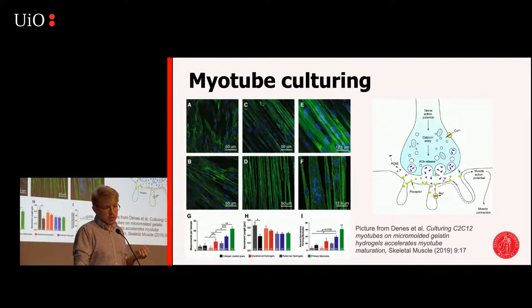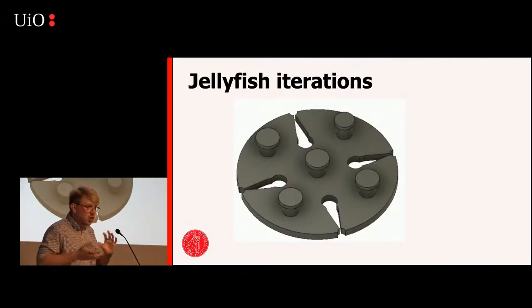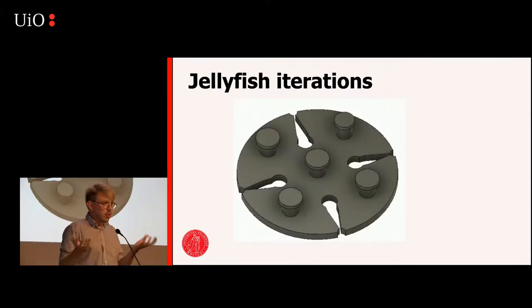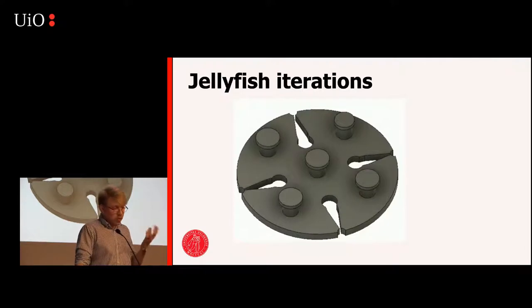Now, probably the most obvious way to take this project would be to iterate on our current bioactuator design. So this is the current design. It's a jellyfish looking thing where we can put the muscle cells around these poles, and then they can pull on all the arms and can hopefully swim eventually. So we can make different designs. We can make it swim better, because so far it hasn't swum yet. So we don't know how fast it would swim, how much force it would give, or anything about the fluid dynamics. So that's one way to take it.